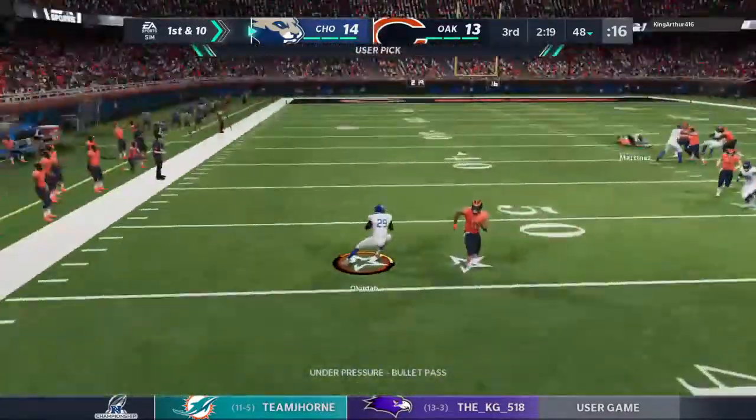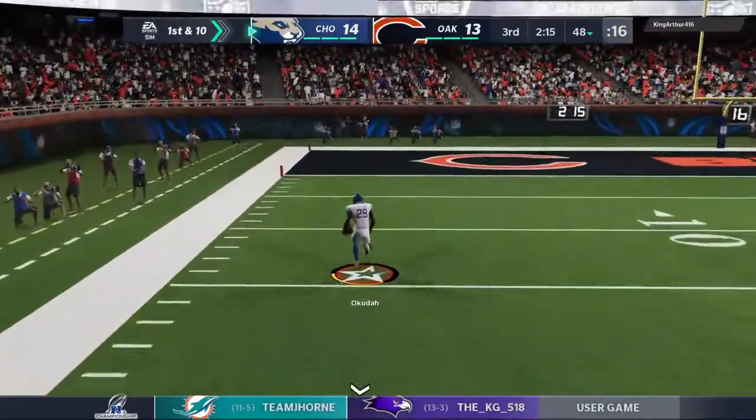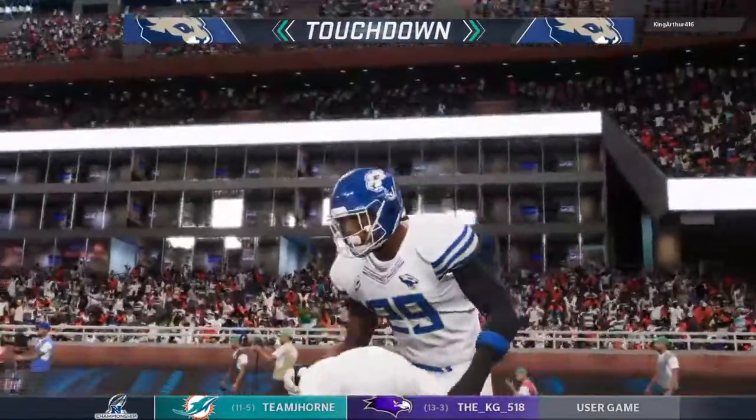That's trying to get it to Robinson, and it's intercepted. Picked by Jeff Okudah, the 20. And he will take this one home. It's a touchdown.